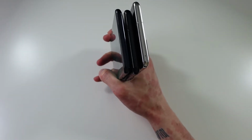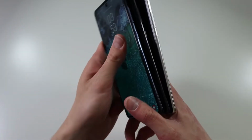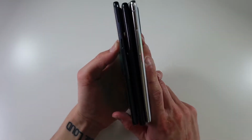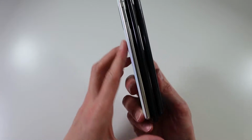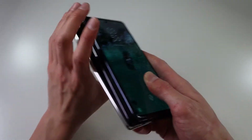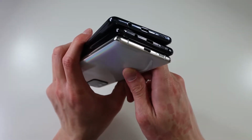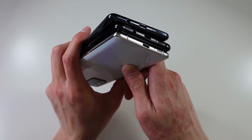The Note 10 Lite is the thickest and heaviest, the A71 is the thinnest and lightest, excluding that camera bump, and the S10 Lite is kind of somewhere in between. The Note and the A71 both have a headphone jack, where the S10 Lite does not, and the S10 Lite does feel the most premium to me. It kind of has those chamfered edges around the side, which used to be on flagships a couple years ago, and I would love to see make a comeback.